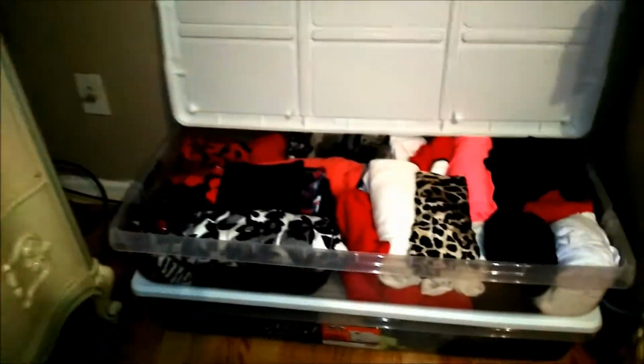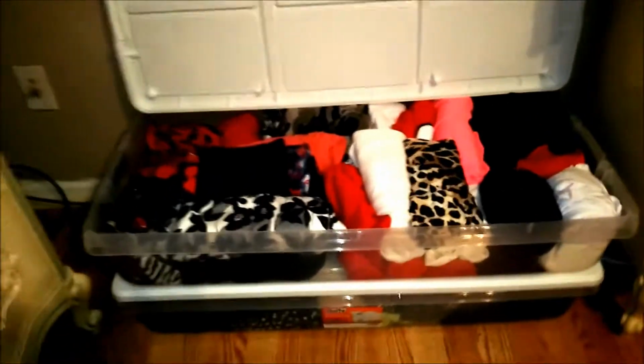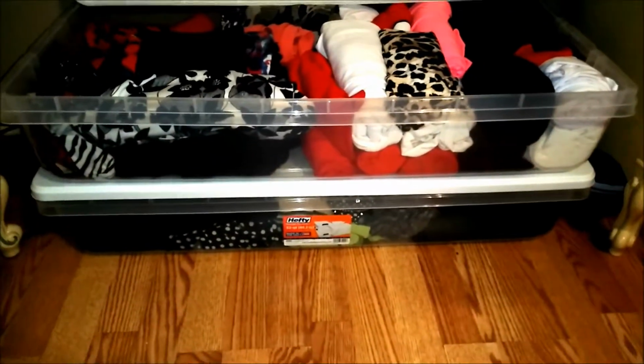Okay, and these are our bins. I've got the 2 that go under the couch. Big Daddy has the other 2. In the top one, I've got all my summer clothes, and in the bottom, winter clothes.